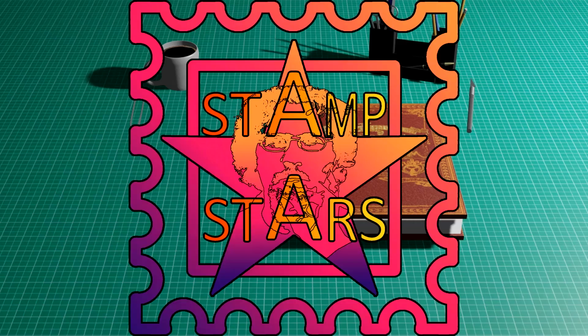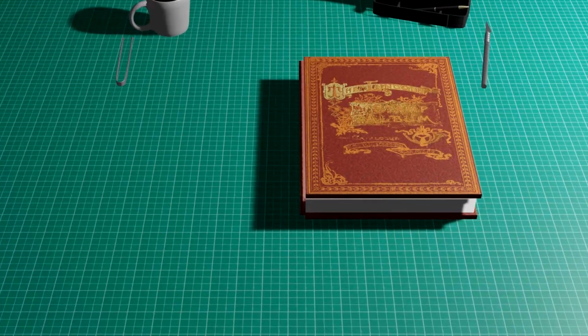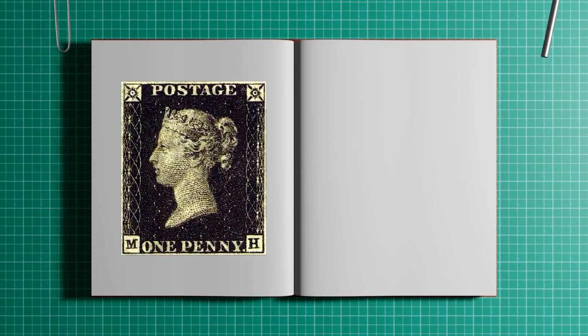I represent Stamp Stars. We bring you all the exciting stamp stories from around the world. Today we tell you the story of the world's first stamp, the British 1 penny black.